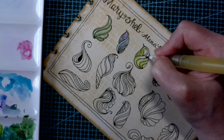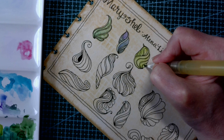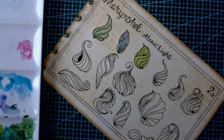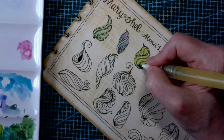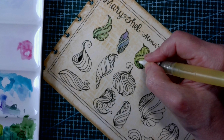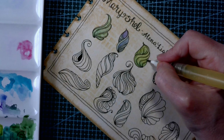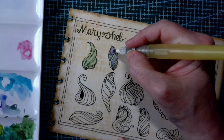my texture patterns or how I add colour to them will bring the colour out. So we seem to be going for greens and purples here. That one's a very bright green. I'll add some darker green to where I want the colour to be darker and just let it spread out as it will. I'm bearing in mind that these colours do fade as they dry. Look at that one.